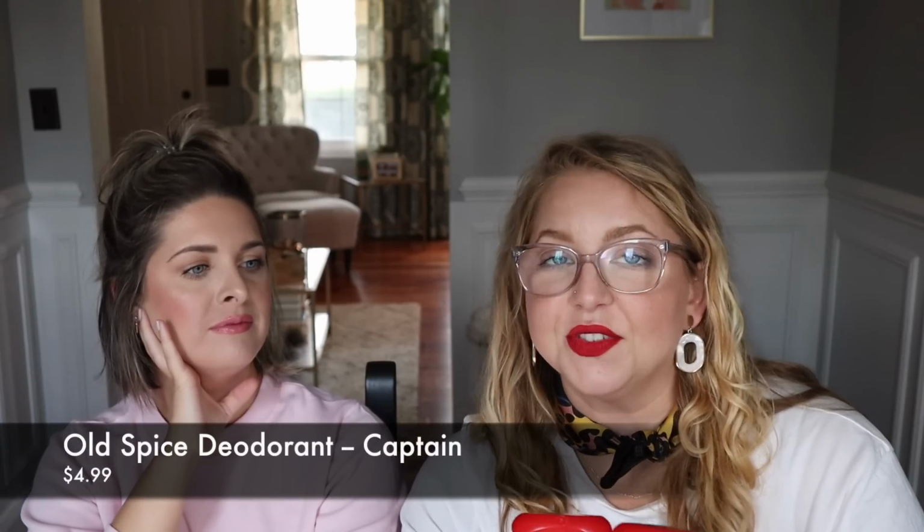Oh, Captain, my Captain. Men's Old Spice deodorant. The scent is Captain. The scent of command is an antiperspirant and deodorant. Don't come for me about the aluminum. What's the fade resistant thing on the front? What's that mean? Fade resistant scent technology. Oh, the scent doesn't fade. Yeah. It 100% works for me. I smell amazing when I wear it. I love it. And I have repurchased it over and over again. This scent and then another one that's green called maybe like Adventurer. I just love how it smells.